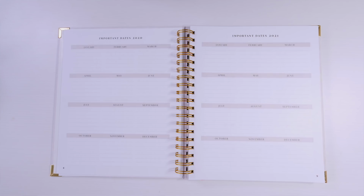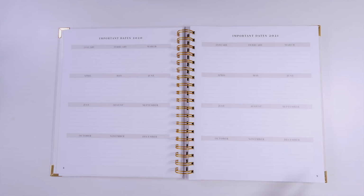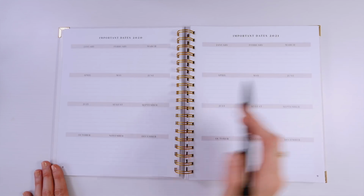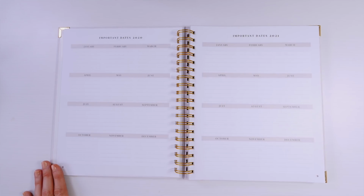Next, I love a good epicenter of important dates. So as we start planning for the future and things pop up, whether it's appointments or people's birthdays or big anniversaries or anything that's important to you, having a one-stop shop for that is really important to me. So that's why we have important dates for 2020 and for 2021 in one spot.